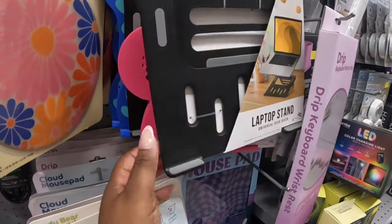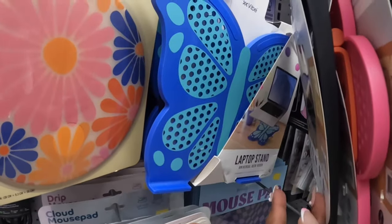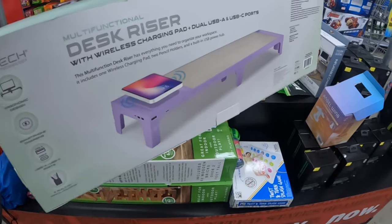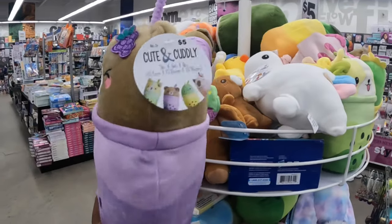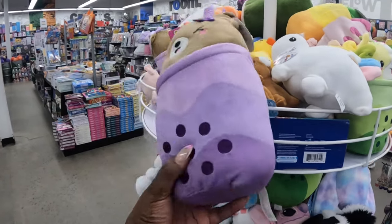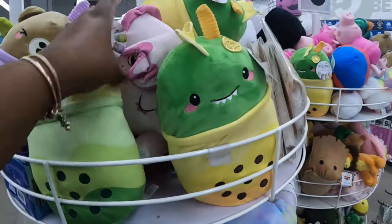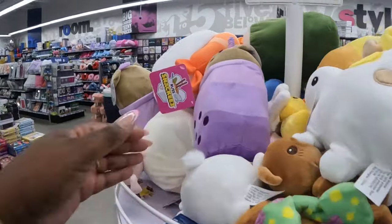All right, and laptop stands. Okay, so there's a little butterfly, a flower one. And the butterfly. A desk riser. These are 10. This one is 10. Look at these. These are cute. Cute and cuddly. So it looks like it's four different types. But I see this one. We may not get to see all four of them. This one. Is that the fourth one? No. Okay. That's pretty.